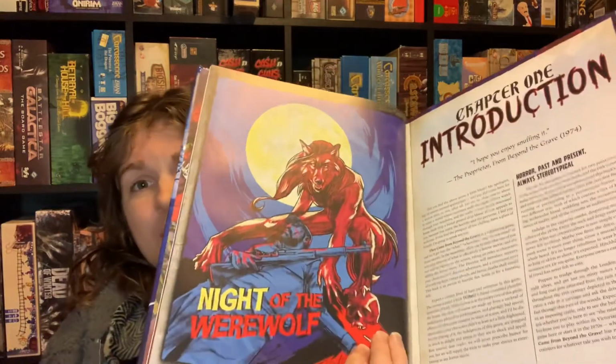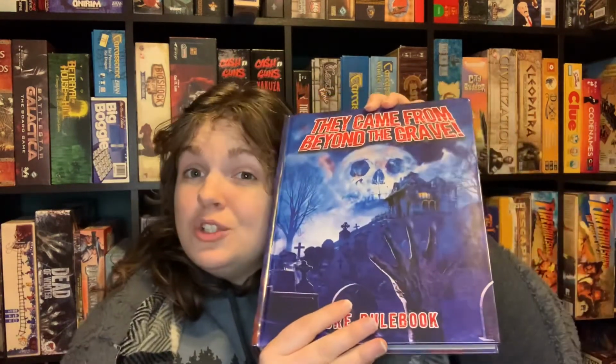Yeah, this company does such a good job with these books. They Came from Beneath the Sea is also really great. That's the other one we got from them. And they also have a bunch more actually on Kickstarter. So if you're interested, check them out. There is nothing like playing a good tabletop role-playing game. We really enjoy them. I'm excited to start having game nights again, so we can bust these books out and have a good time.